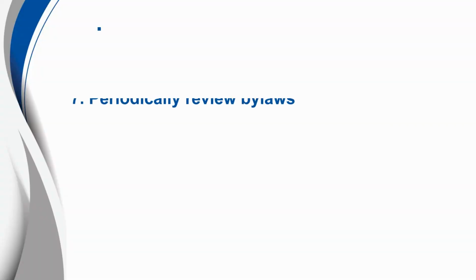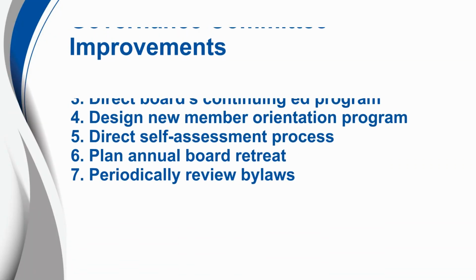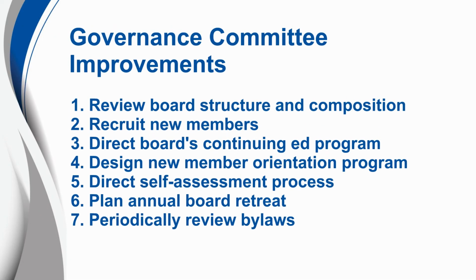And guess what? Once the governance committee starts sitting, it is going to come up with all kinds of improvements on the board's own function. They're going to review the board structure and the composition, start recruiting new members, direct the board's continuing education program, design the new member orientation program, direct the self-assessment process, plan the annual board retreat, and periodically review the bylaws.